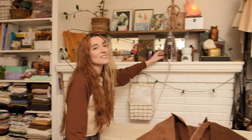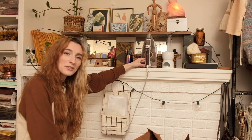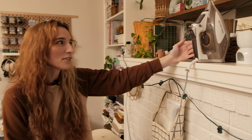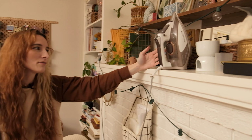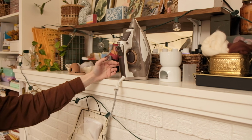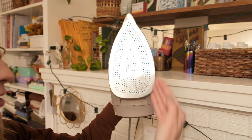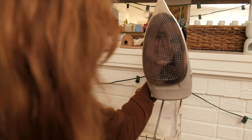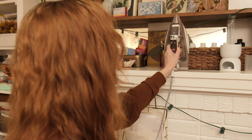Oh, my iron. It goes with the ironing board. It didn't come with it, but it goes with it. And I love it. I got this one a couple years ago and love the steam features. It's got lots of steam holes. Okay. Anyways, I've got some dyes up here. Listen, I have way too much stuff, so it's a little chaotic, but you know what they say, creative minds are rarely tidy.